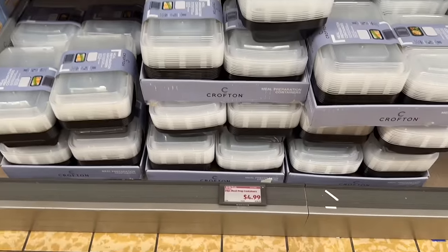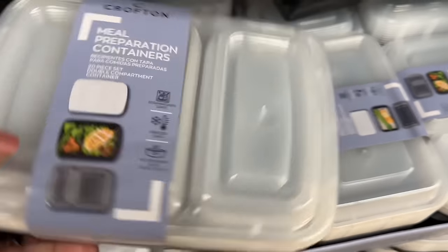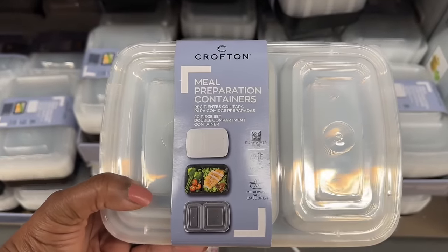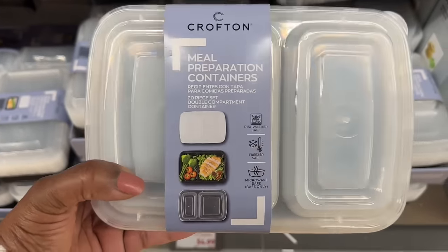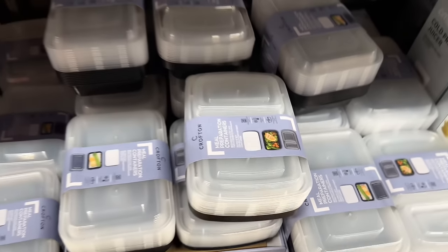20-piece meal prep container. They're only $4.99. Oh my goodness. Great deal. So it is dishwasher safe, freezer safe, microwave safe, base only. Not the top, just the base, guys, for the microwave.